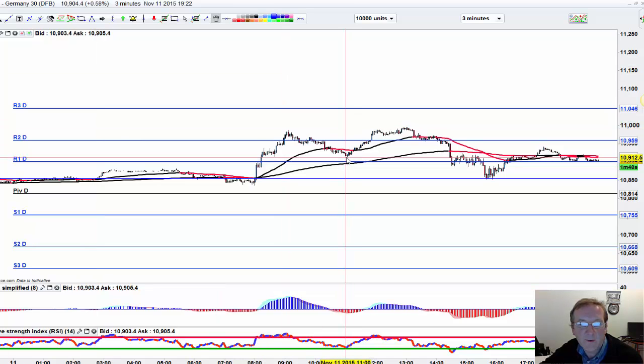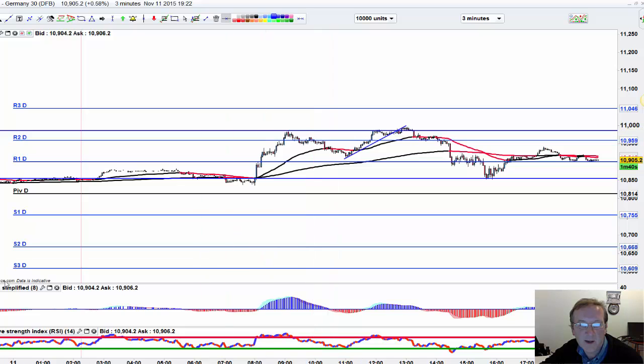So if you waited for the pullback area, you could have got the push to the upside, and then if you're a day trader and you're nimble enough, you could have flipped it, even on a 15-minute chart, and traded it right back down to the breakout area.